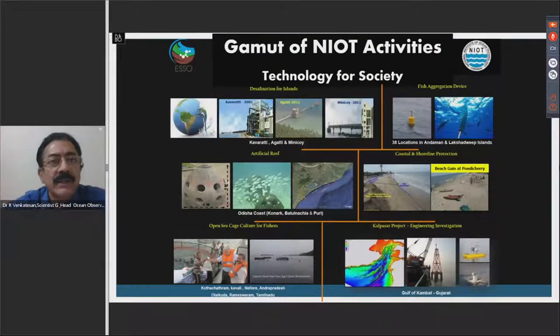And these are all the technologies for the society activity. I will discuss more about the desalination plant which we have installed in Lakshadweep. And we have a system for tsunami and cyclone warning. We have got a coastal protection for the beach in Pondicherry. That is technology reaching society.